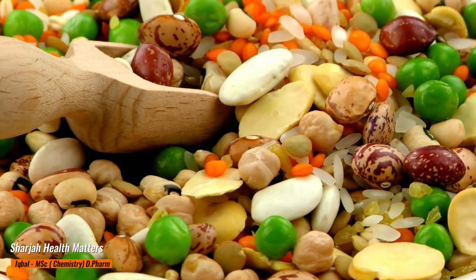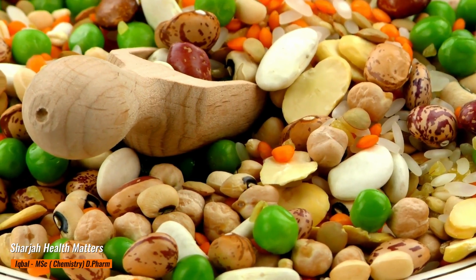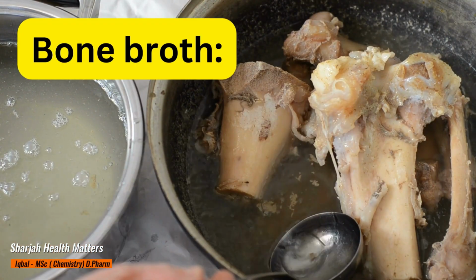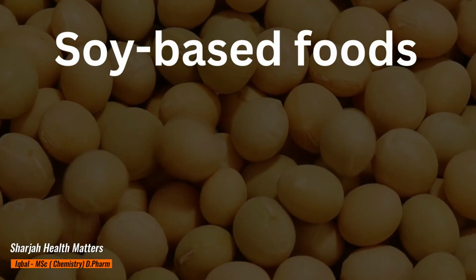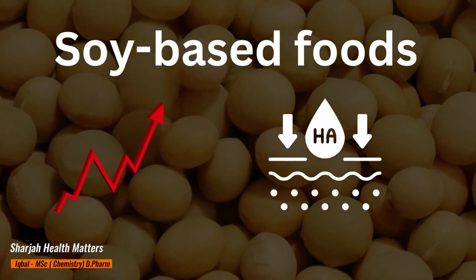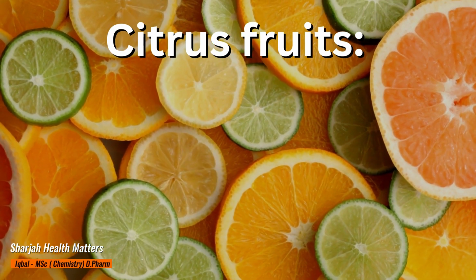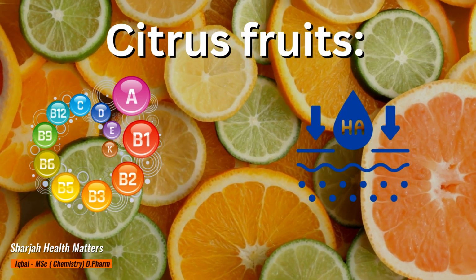There are several natural foods that contain hyaluronic acid. Here are some examples. Bone broth. Bone broth is a rich source of hyaluronic acid. Soya-based foods. Foods like soya products can naturally increase the synthesis of hyaluronic acid in the body. Citrus fruits. Citrus fruits such as oranges are known to provide nutrients that may enhance the production of hyaluronic acid.